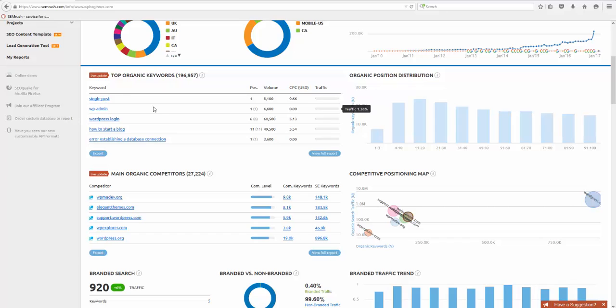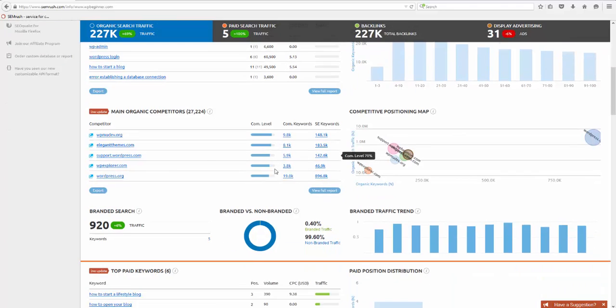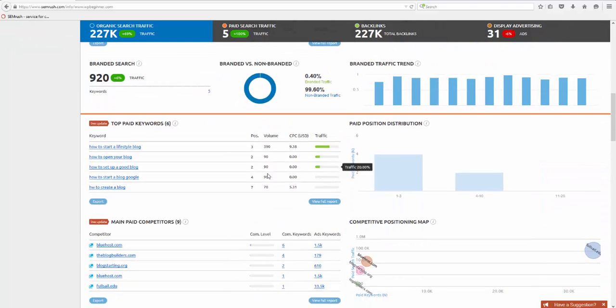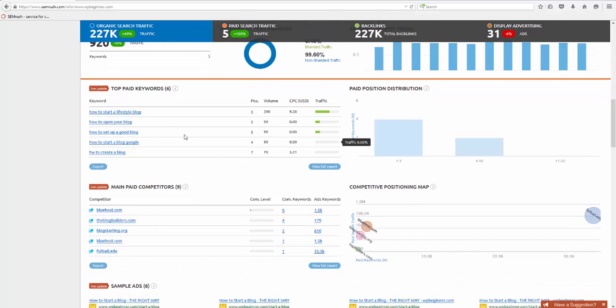And here it shows us some of its top performing keywords. So we can see that it's ranking for WordPress login, how to start a blog, error establishing database connection, and many more. And what's also cool is it gives you a few of its competitors here. So we got wpmudev.org, Elegant Themes, and a few others. And we can see that WP Beginner is actually doing some paid advertising.